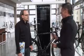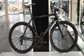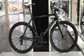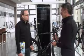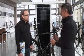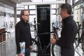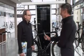Marcus, the Fascenario 0.6, it really is a classic bike in the line. It's won so many awards, and I think it needs a bit of an introduction. This year in Tour magazine, they tested over 2,000 bikes over the past 10 years, and the 0.6 came out best of test. Tell us, you must be so happy about this. I am very happy about this.